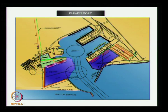This is the layout of Paradip port. Here we have what is known as the two breakwaters, the entrance channel. This is called a lagoon harbor. What is shown in dark blue color is the proposal of what they want to do in phases. This is existing, they have an iron ore berth, and there is another berth for iron ore transport. This is called a general cargo berth.